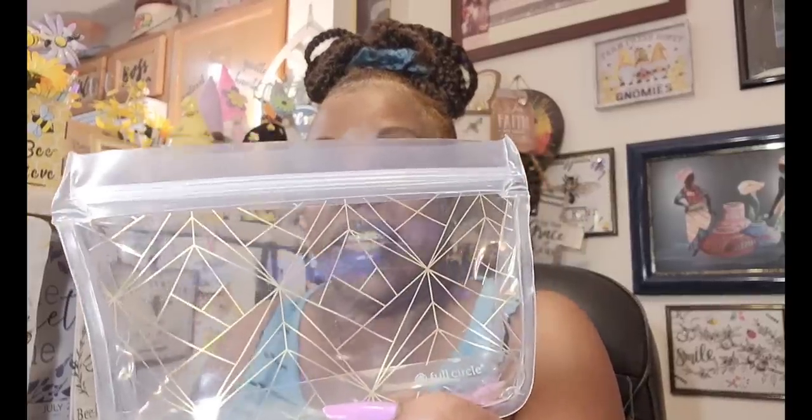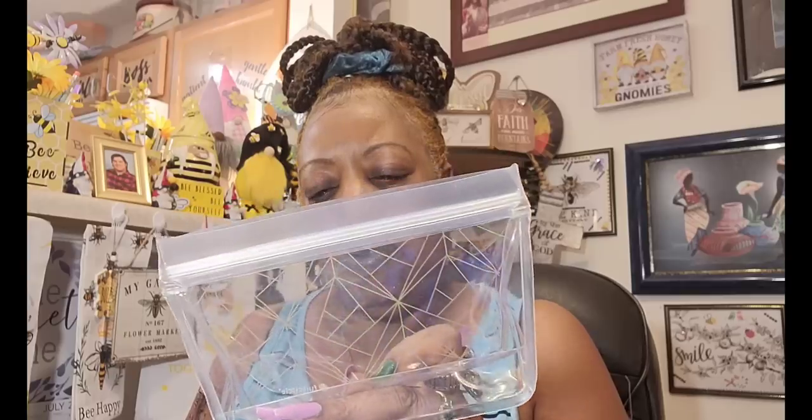So these are the designer sunglasses that she found at her Dollar Trees. For $1.25, y'all. I know, gotta take the tag off. But look at this. Aren't they cool? Yep. And she individually wrapped them in these beautiful little storage cases in this design right here. They're just calling them the full circle storage cases. So she sent me that one.